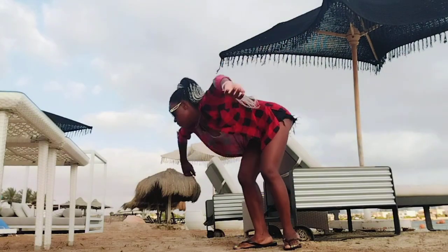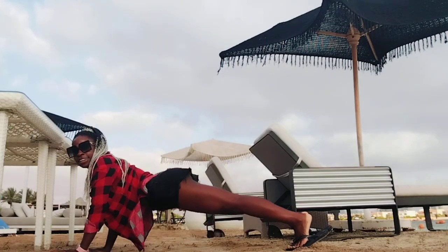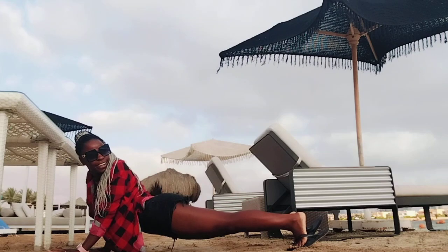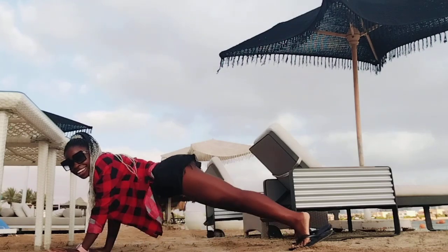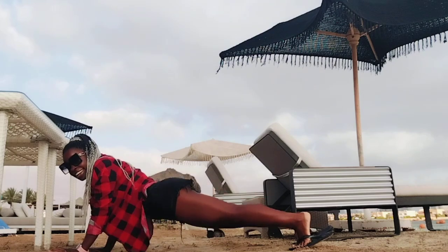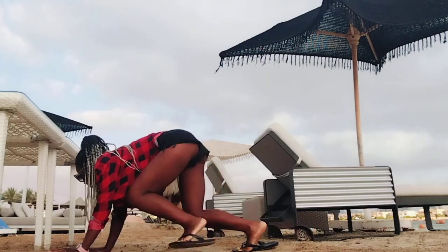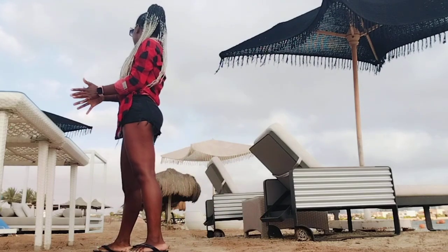Guys, to be honest, this place looks so nice. I love everything in this place. I love the beach arrangement. I love the furniture. I love the umbrellas, water. Guys, each and everything is just on point. And I was like, why can't I bring you along with me, and we can really have this tour together. So since I decided to come along with you guys, let's have fun, let's enjoy.